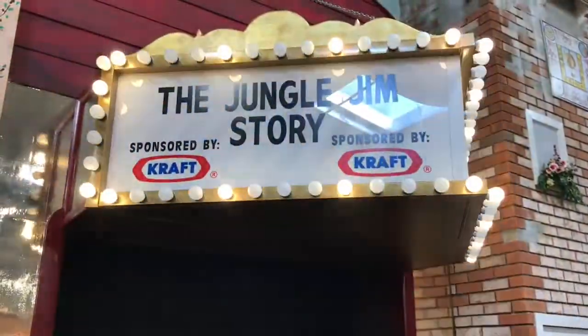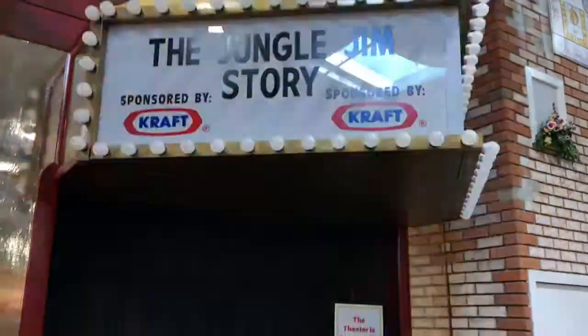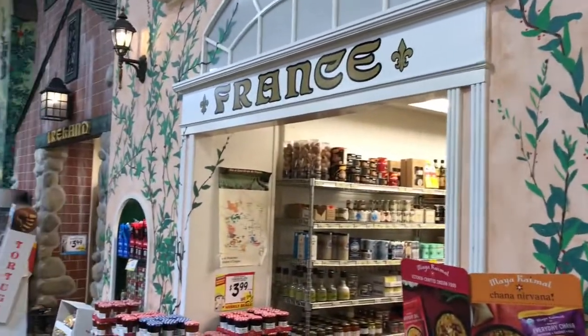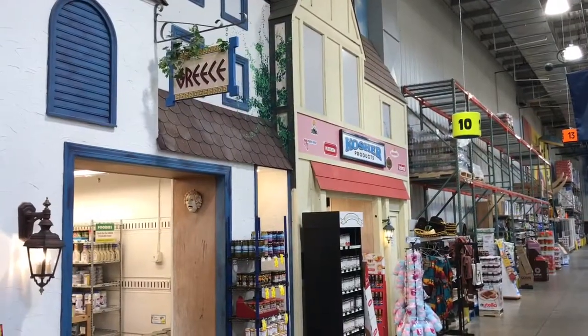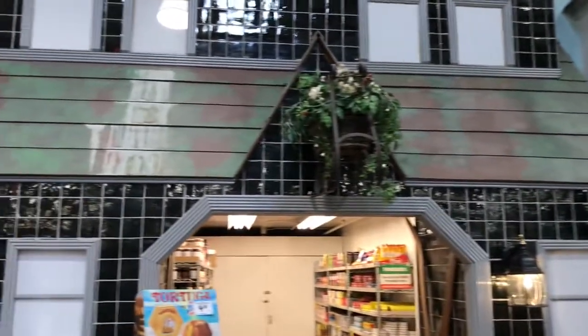So typically there is a movie theater and it tells the Jungle Jim story, but it's currently closed right now. All along through here you'll find all the different countries. Inside each one of these booths you'll find food that's authentic to that area. It's nice that they have this because you can find things you can't find anywhere else. And if there's something specific you're looking for, you can always contact somebody there and see if they can order it for you.